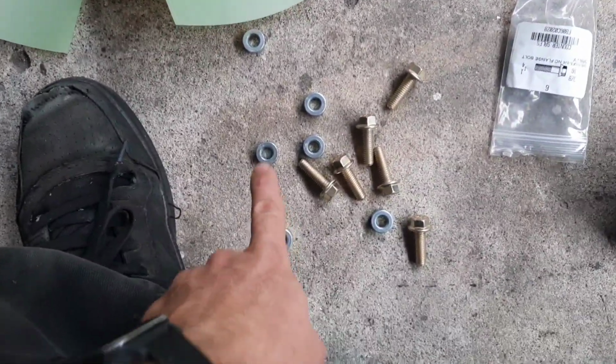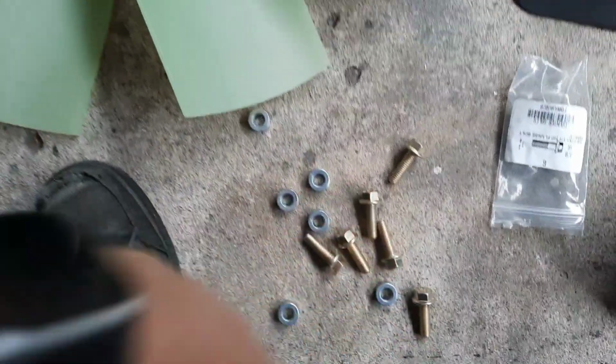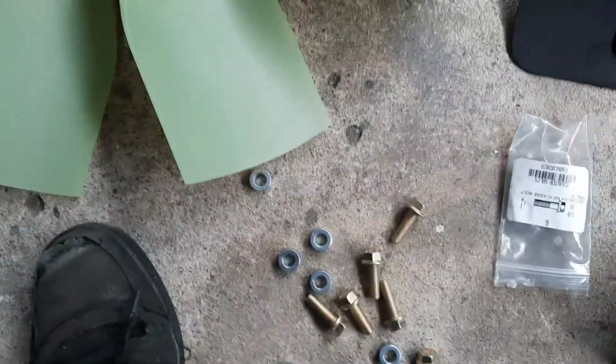We got our spacers here. I'm going to take the set. These are just set collars. I'm going to take the set screw out and bolt this unit down. See ya.